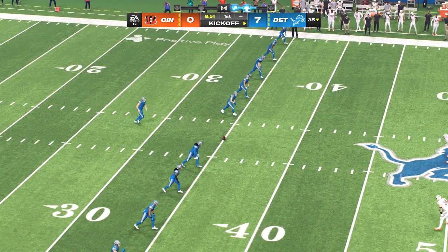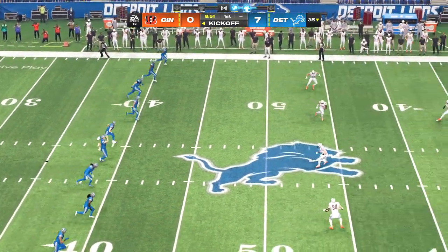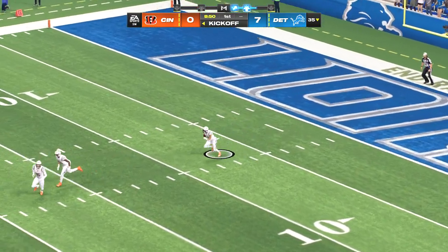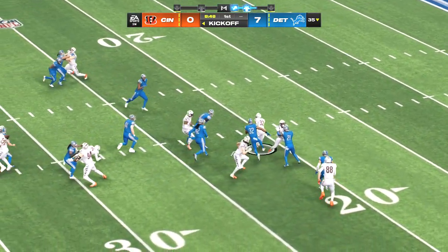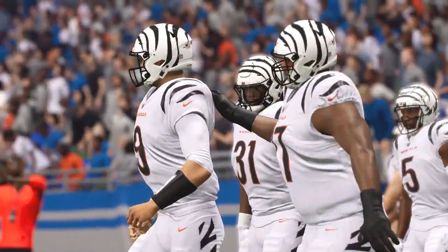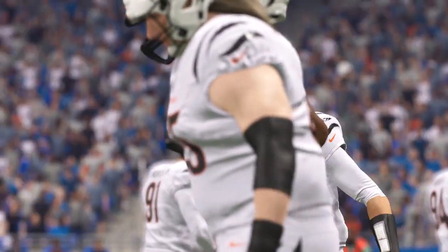Set now to kick this one away, and off it goes. This taken in at the goal line. And taken down just past the 20 at about the 21-yard line. Here are the Bengals on offense, and here is Joe Burrow ready to lead them at quarterback.